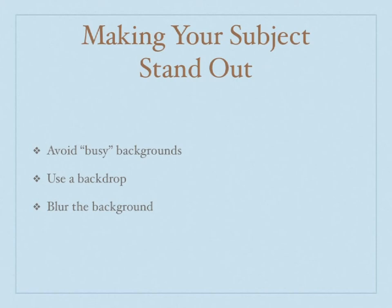You can also use a trick for blurring the background. And to do that, I'm missing one of my slides. Oh, no.